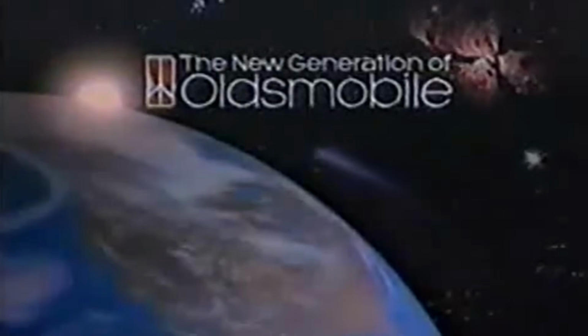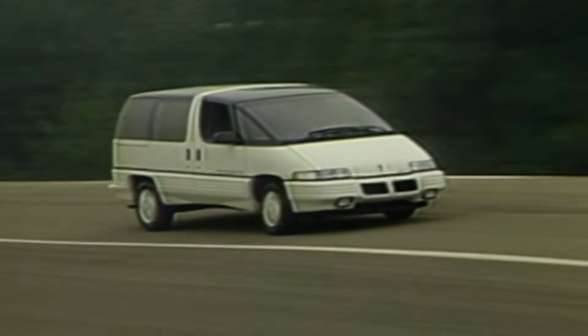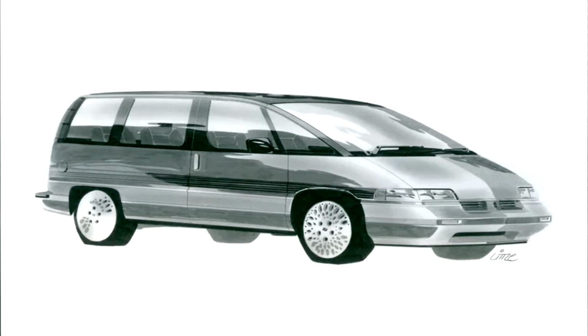There are a few other commercials and advertisements that tie in space with these vans, but we gotta keep moving forward because there are several other vans to get to.